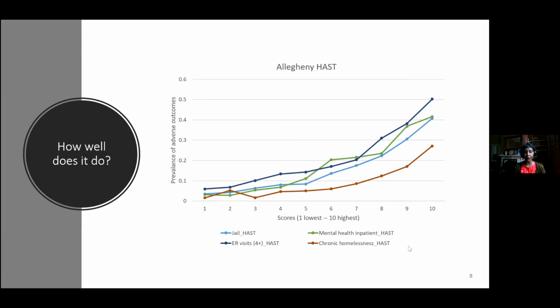So here is how good it is. What we've done is we took the tool that we'd built and applied it to thousands of Allegheny homelessness clients, historical clients. So this was in the past. And because they were historical clients, we could follow those clients historically as a research exercise in 12 months of data. And what we found is that clients that scored a 10 on the HAST tool were considerably more likely to go to jail, to go to the ER 4 or more times, to have a mental health inpatient stay in the next 12 months, or in fact be chronically homeless in the next 12 months.